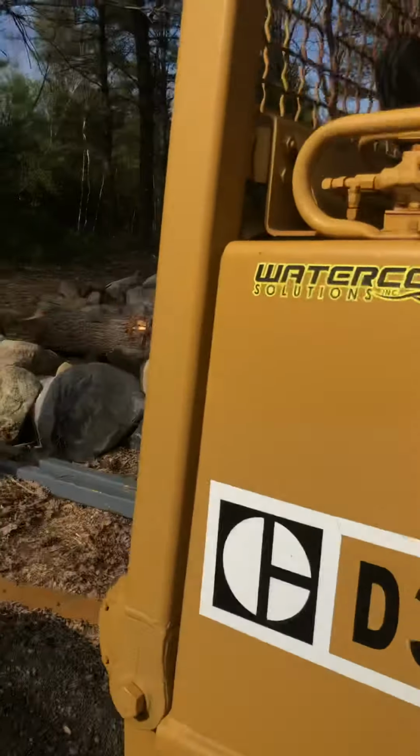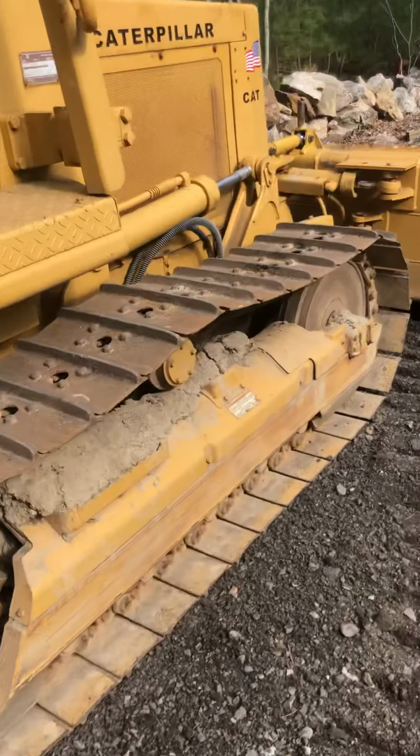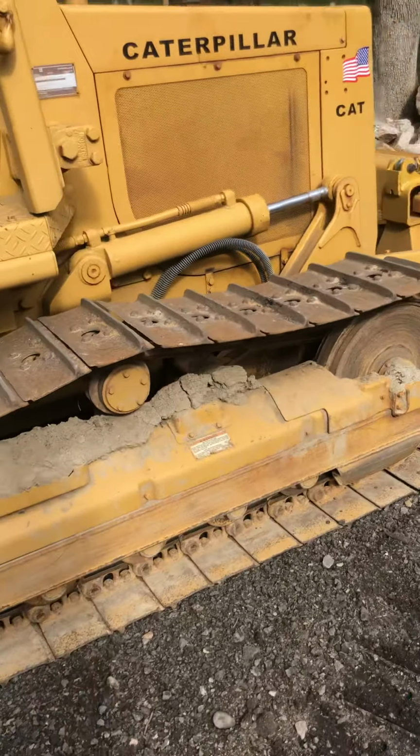It got moved down to the vineyard and got sandblasted and painted down there. Danny Rogers Excavating had it down there. It's got a winch on the back. Haven't used it, but it's pretty neat. It's all fully functional. So this is a 5-roller bottom machine.